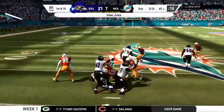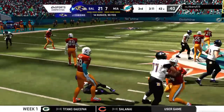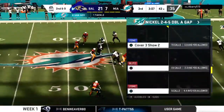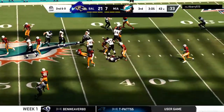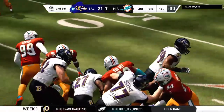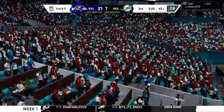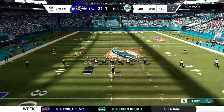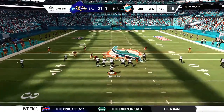Running game working. They'll stick with it on first down. And not much there at all. Maybe a yard up to the 43. They tried a quick hitter inside, but that one was swallowed up because what they're hoping, this big defensive lineman will take the bait and move laterally and open up a crease that they can run through. Didn't happen on that play.